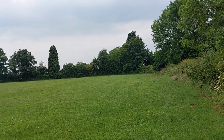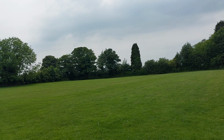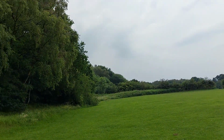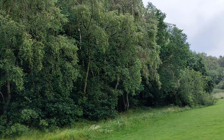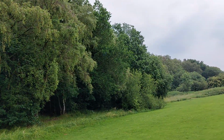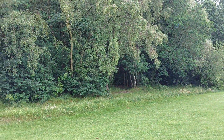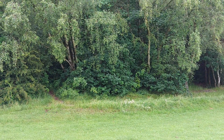Yeah, and a perfect day when the sun's out. This would be great for a picnic, or to come here with your friends to play football. And as you can see, to my left is the same woodland we've been walking past and mentioned earlier on. If you look closely enough, you'll find a whole series of footpaths to follow and explore in this woodland.